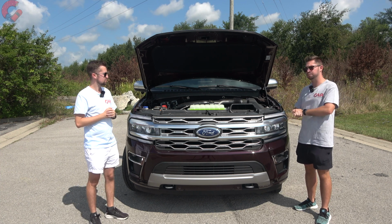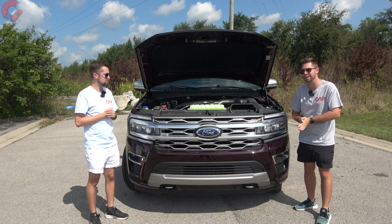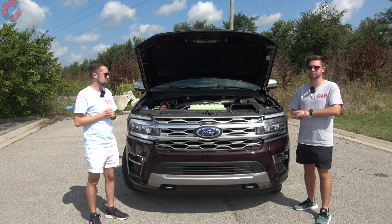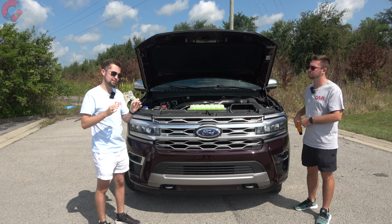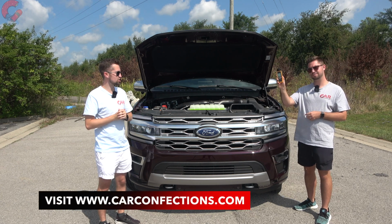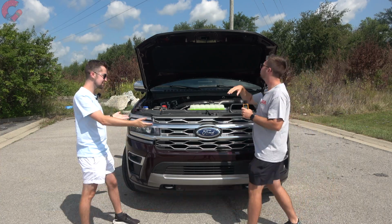Now, as far as your transmission, it's a 10-speed automatic. You have 2-wheel drive or 4-wheel drive options. And as far as your fuel economy is concerned, you're sitting at 18 miles a gallon combined for this version right here. Now, of course, we're going to show you all that performance out on the road because power is certainly plentiful. We're going to do things like get our signature sound level reading. But first, let's close up the hood and take a look at the exterior design.